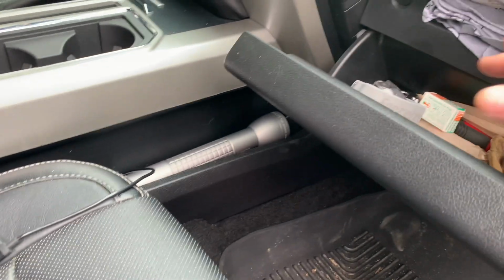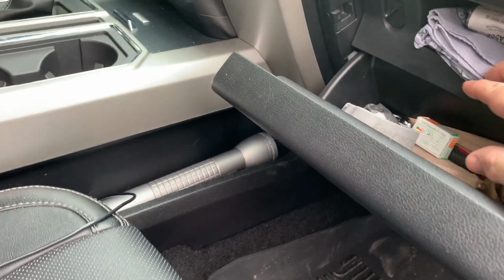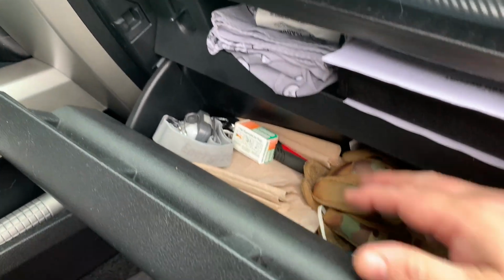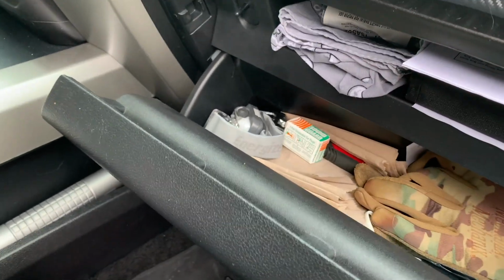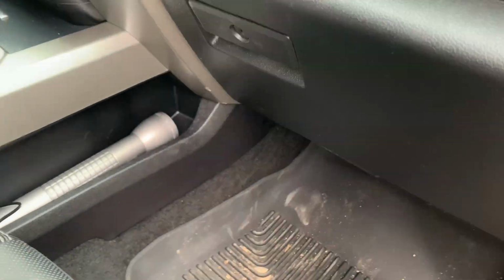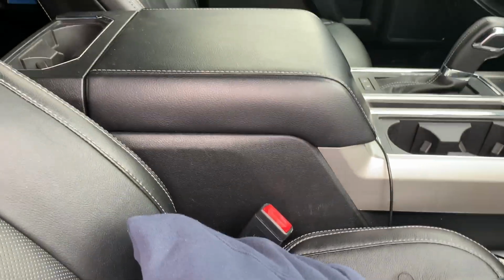Limited stuff in my glove box. I've got some handkerchiefs, or bandanas. You can do all kinds of things with bandanas. Headlight, little wrench to do stuff, earplugs, some gloves, extra mask, just little things that I may need. In the center console, I keep stuff in there.